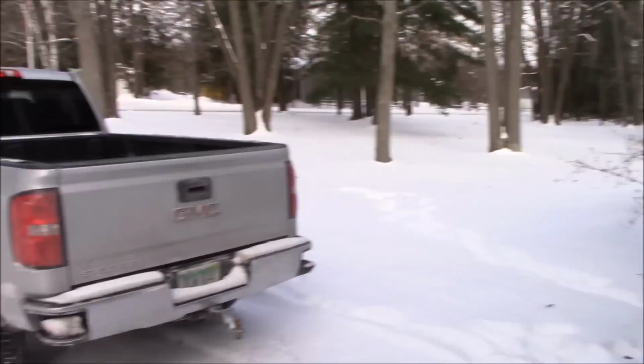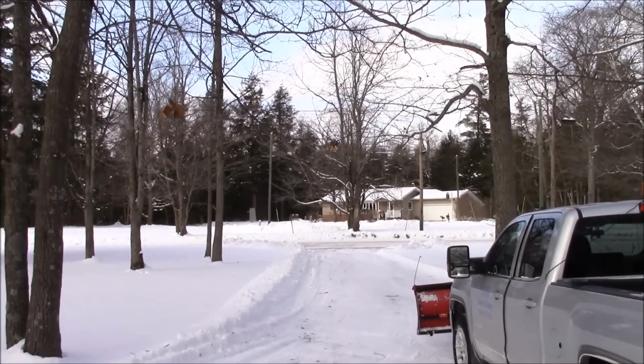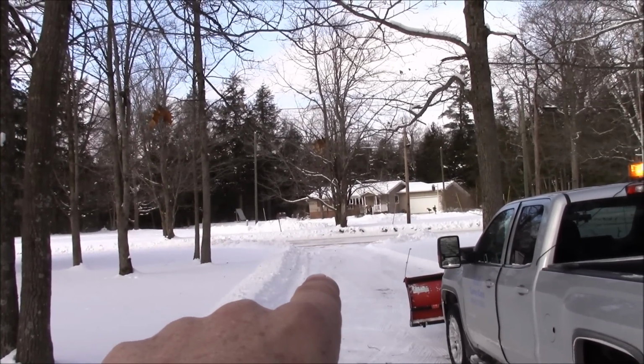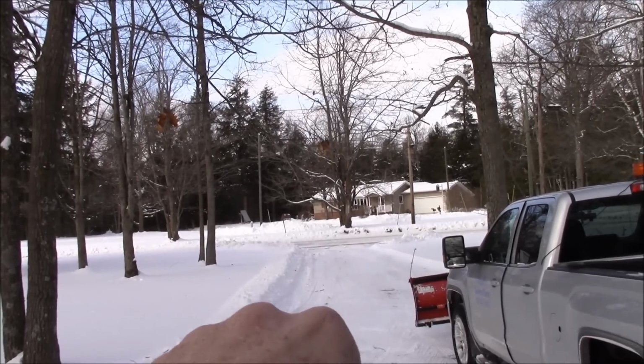Okay, and that takes care of this driveway. It's just a simple driveway. It doesn't take a whole lot to do, and at the very beginning of the driveway out there, the driveway's got a little hump in it, so when I first started in there, the plow flopped over.